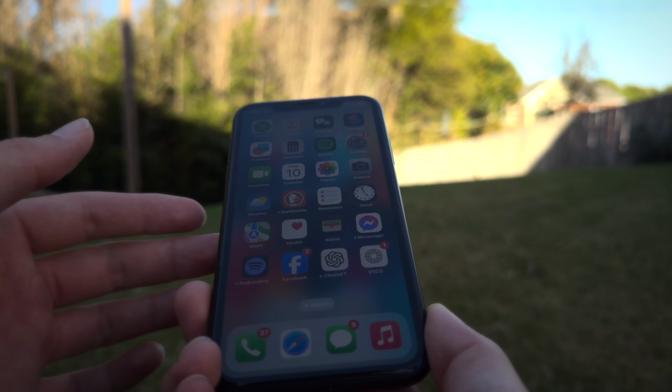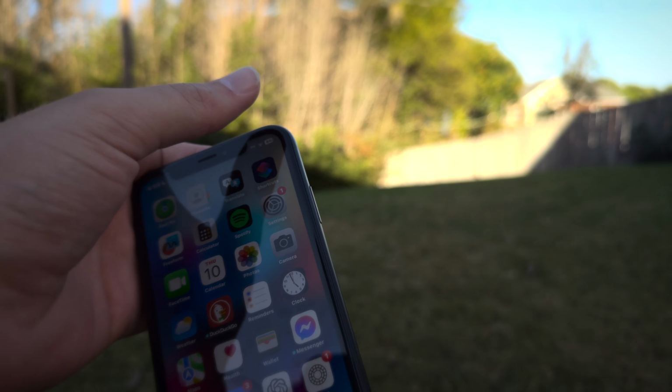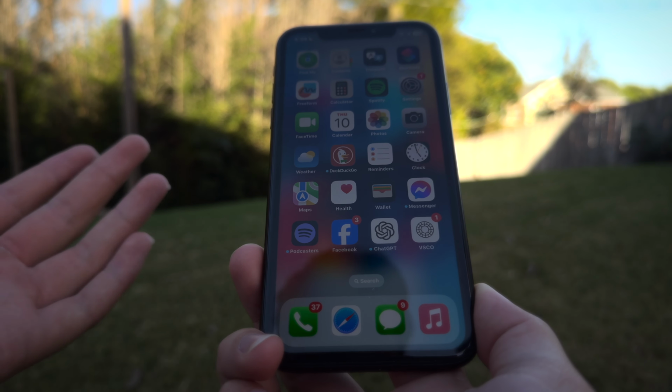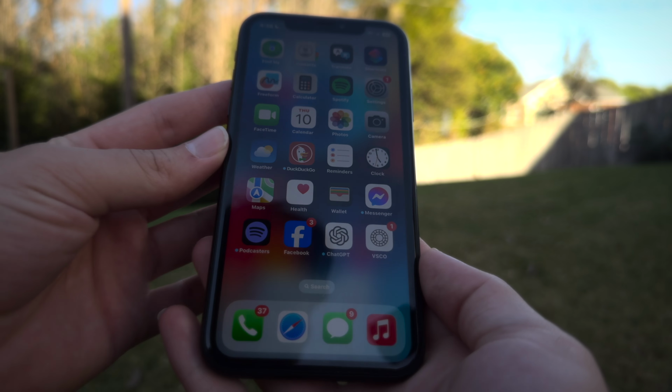But this is a phone from 2018, a 6-year-old device, and I just want to talk about it. It is running iOS 18.0.1, and I just want to give my thoughts on really how it performs. Now, one of the first things you notice about this device is the screen brightness. This is on max brightness right now, and as you can see, it's not that bright. That's because this device really only reaches about 625 nits of max brightness.